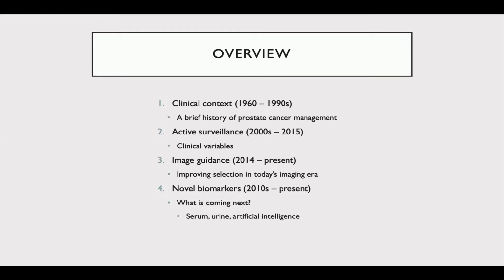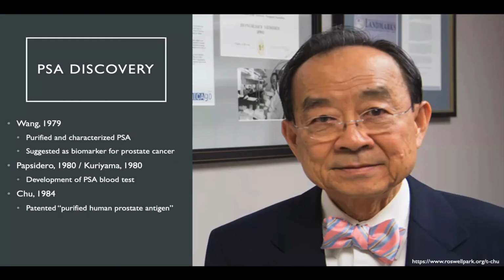I'll start with a quick overview of my presentation. I'll follow a brief clinical context and history of how active surveillance came to be, along with a review of prostate cancer detection. I'll move on to speaking about the introduction of active surveillance in prostate cancer, along with both the strengths and pitfalls of using clinical criteria to choose those eligible for surveillance. Next, I'll discuss advances in the field with new imaging technologies, novel biomarkers, and the use of artificial intelligence to better understand the disease and its progression, which are all used to hone our selection criteria.